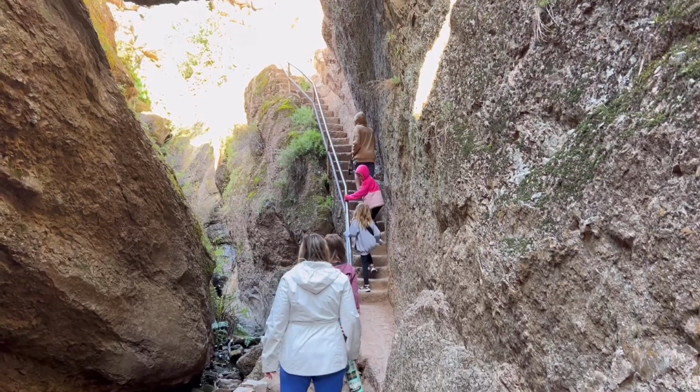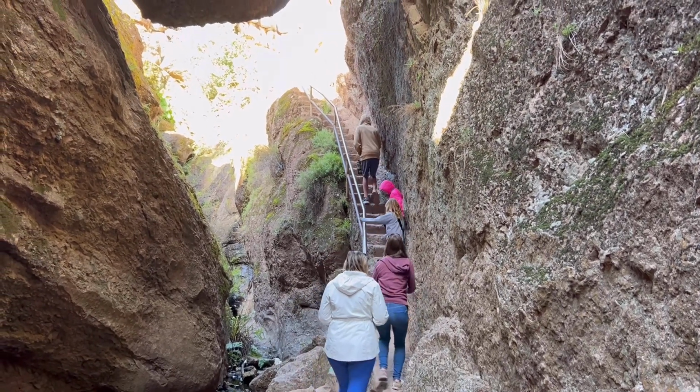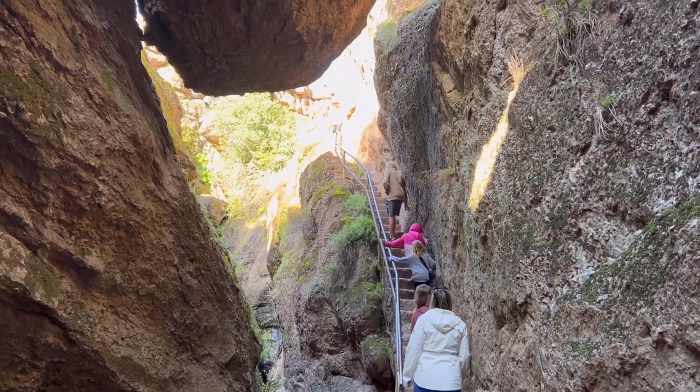So these stairs are very narrow, and the railing's low, but it's a beautiful part of that.